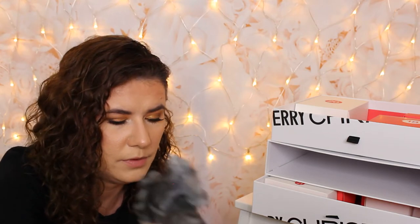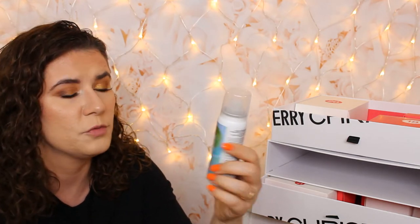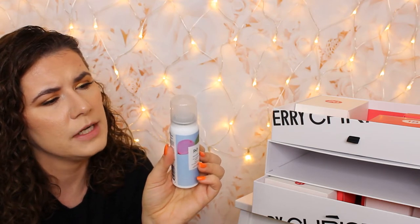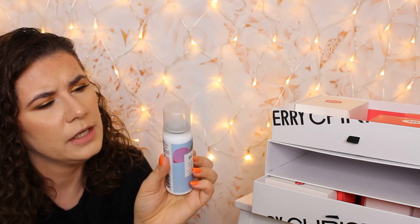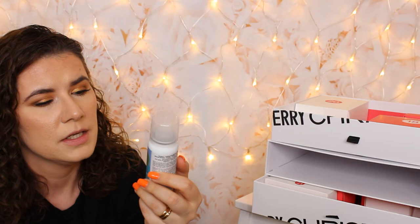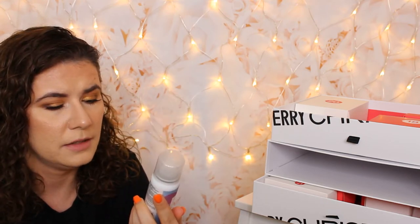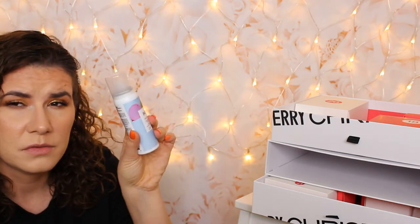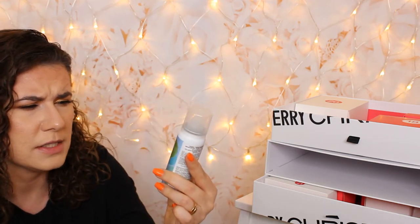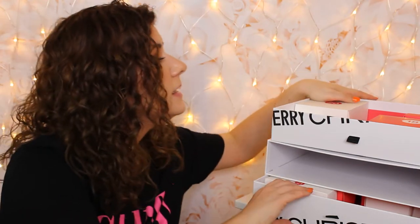Also wrapped in paper. Number 15 is Airy Plus Co. Balloon Dry Volume Spray. Paraben, sulfate free, mineral oil free, cruelty free, gluten free, vegan, UV protector. Oh, sounds like a dry volume spray, and it's a nice travel bottle, a spray can. Interesting. I don't recognize the brand. Never heard of it before, so happy to try it.